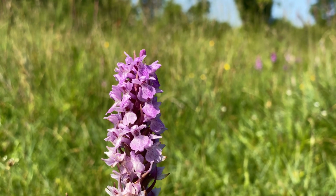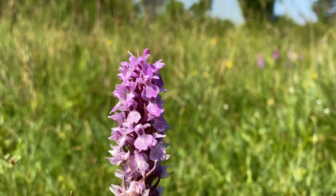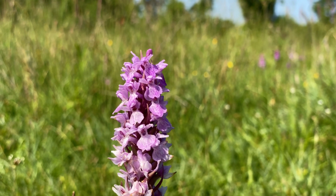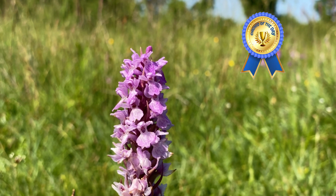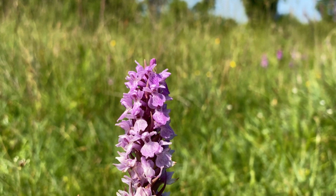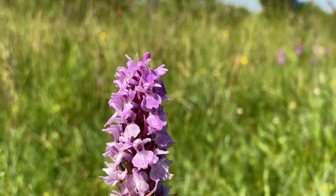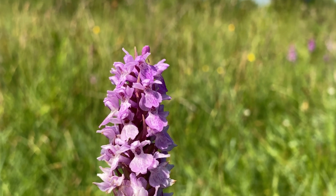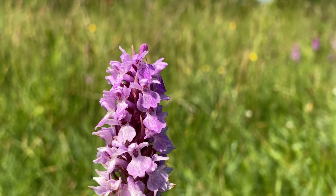A lovely pale form again of the southern marsh orchid. I think in the absence of anything else, I'd probably call that my orchid of the day. It is sort of browning off at the bottom, which I'm trying to hide. Still quite fresh at the top, but you don't see these up around Peterborough. It's a pure southern marsh, just of the much paler variety than what we see. Very nice.